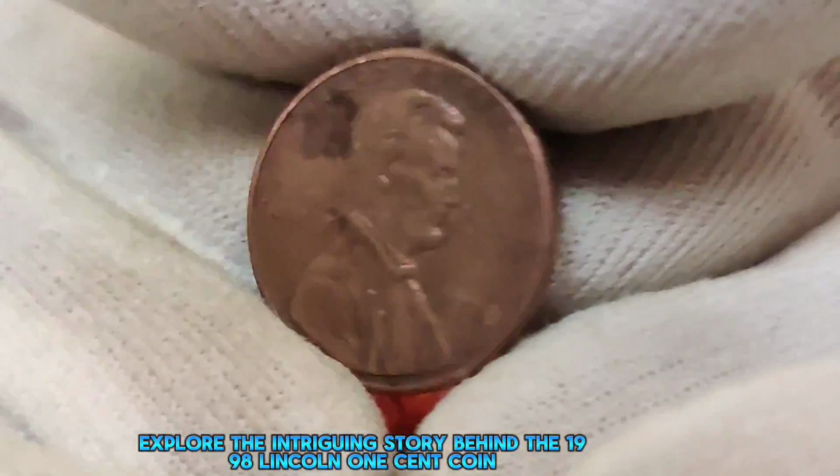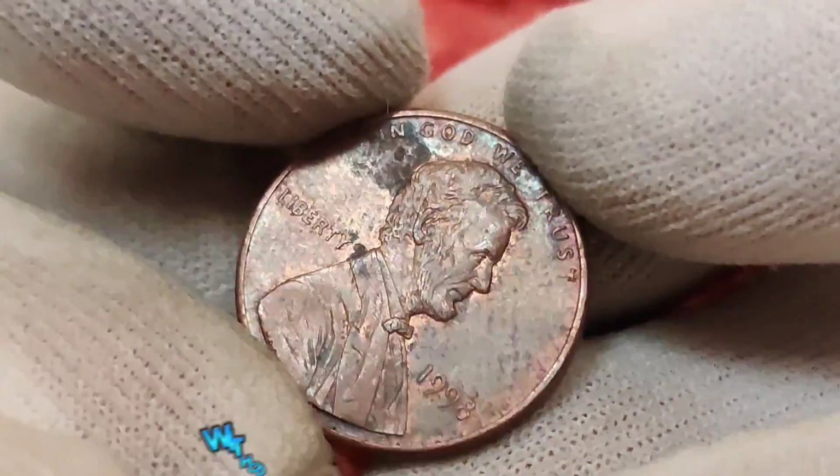Next up, explore the intriguing story behind the 1998 Lincoln 1-cent coin without a mint mark.